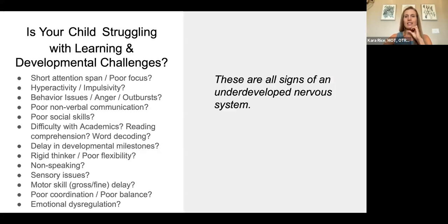So these are different signs of an underdeveloped nervous system. Does your child struggle with learning challenges, developmental challenges? Do they have short attention span, hyperactivity, behavior issues, or emotional dysregulation, poor social skills, nonverbal communication issues, difficulty with any academics, any delays in developmental milestones, related sensory issues, fine or gross motor delays, poor coordination and balance? All of these different symptoms are signs that there's an underdevelopment in the nervous system, and that we can fix that. We can help that.